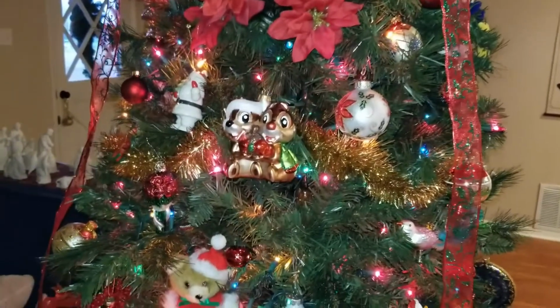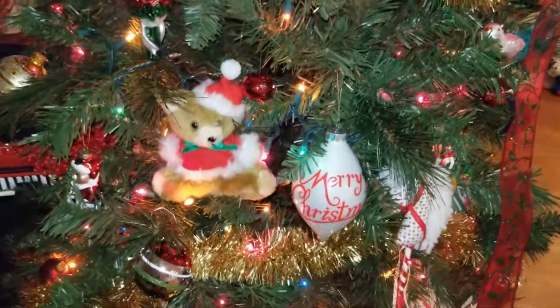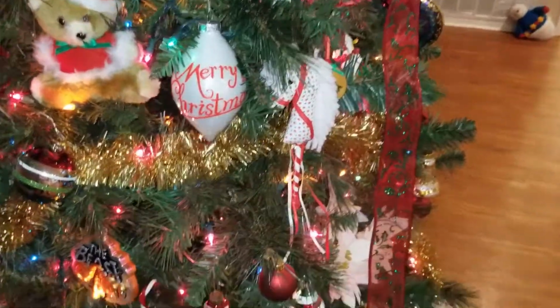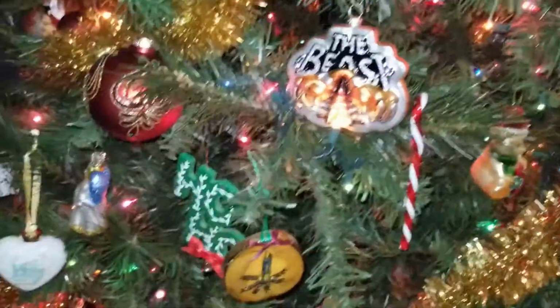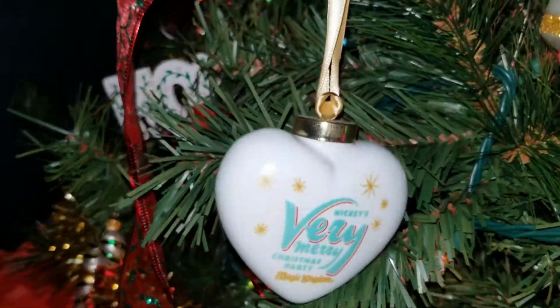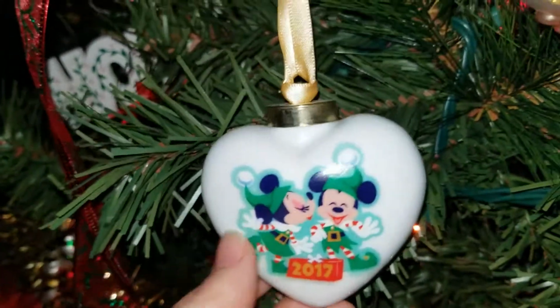The first ornament that I'd like to point out is my Chip and Dale ornament, which I got at Disney World, and this vintage teddy bear ornament, and here's an ornament from the Beast from Kings Island. Over here is an ornament I got at Mickey's Very Merry Christmas Party in 2017, so this is a very special ornament to me. My husband bought it for me without me knowing.